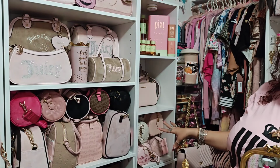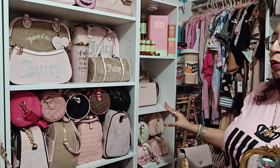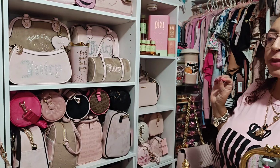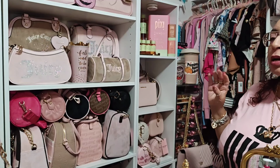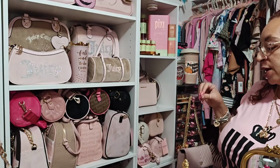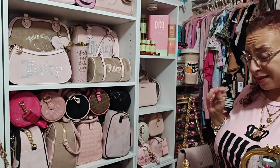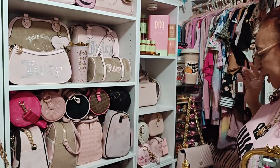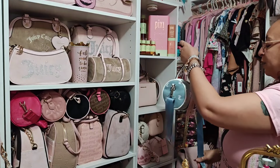And then I'm going to use this for my new Victoria's Secret stuff that I just bought because I do want to keep those out because I know I'm going to reach for those a lot because, like I said, I bought those specifically for work. And I don't want to tuck them away in my closet or in a drawer. And then every week when I get ready to change out, not every week, Evita, because I've been changing my purse every day, girl. I've been on it. But yeah, I don't want to have to struggle to get to the bags. So I'm just trying to make my life easier.